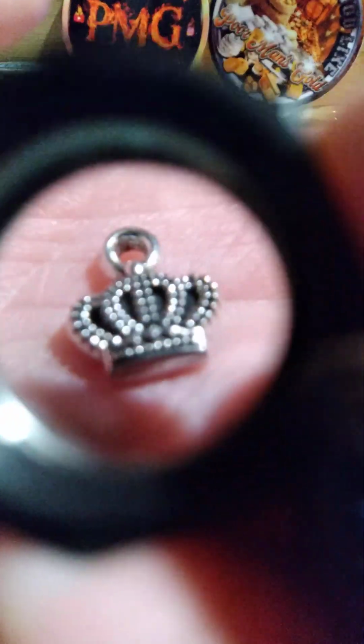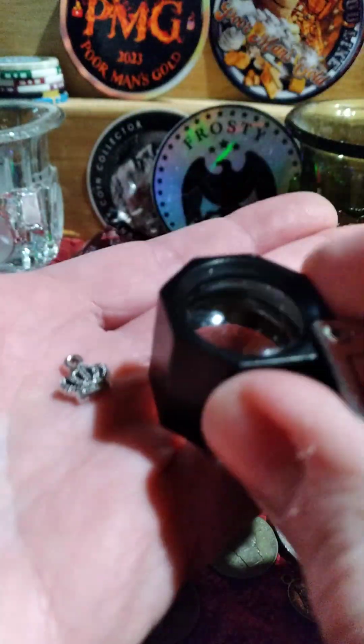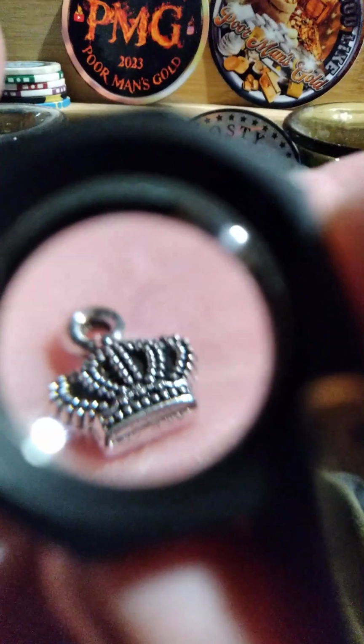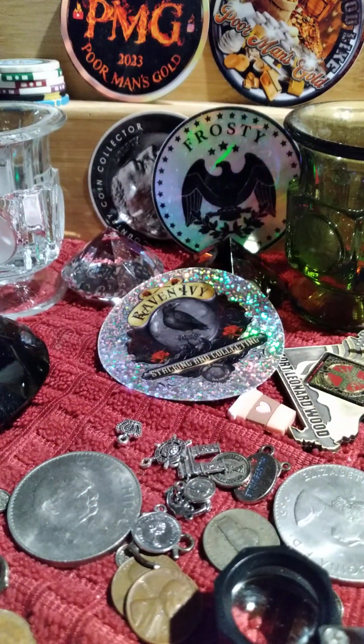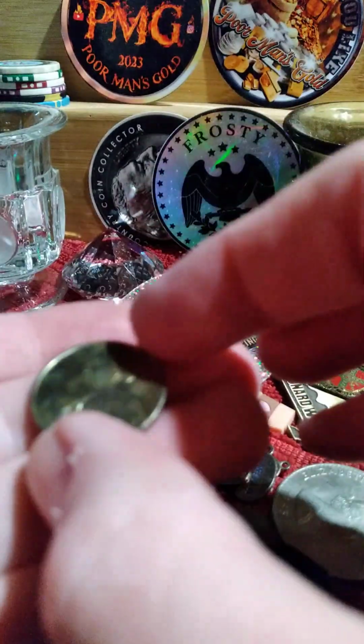And then the final thing in these little charms was this crown, which is the same front and back. Now, let's get off into some of the coins. Now, this is a brand new quarter.